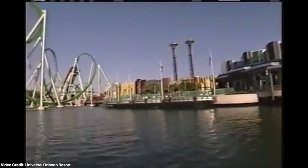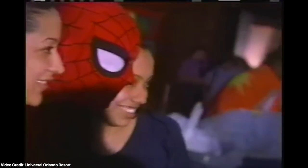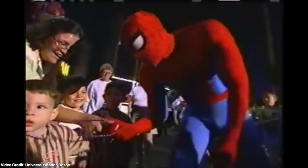Just because Marvel's Superhero Island at Universal's Islands of Adventure puts the spotlight on fan-favorite superheroes, including Spider-Man and the Hulk, that doesn't mean the bad guys can't have their day in the sun too.